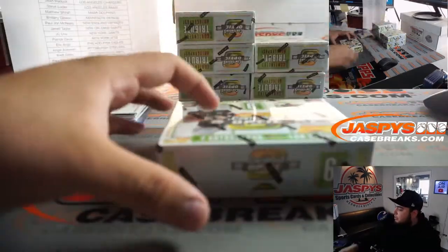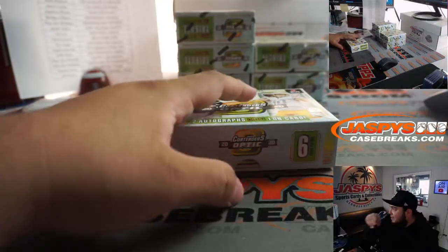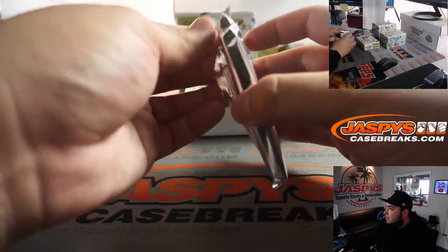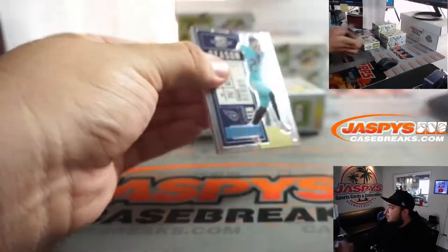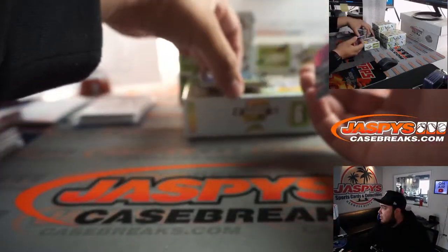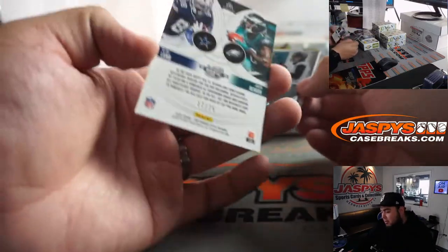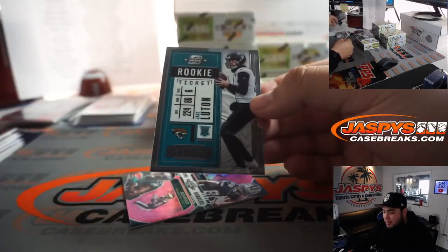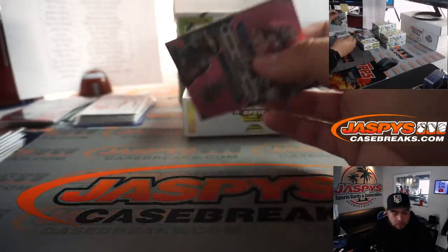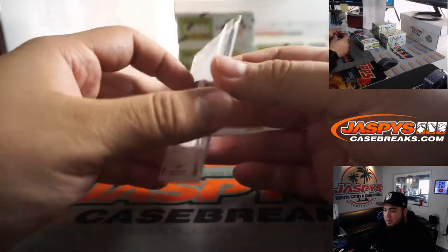All right, fifth box, and then we'll be halfway there, guys. CeeDee Lamb, Jalen Reagor, round numbers, 37 out of 75. So that might be a randomizer, guys. Eagles, that's going to EA, and then Cowboys, that's going to Angel.